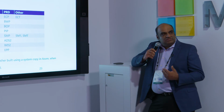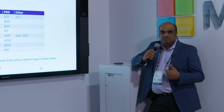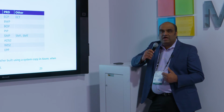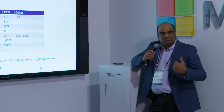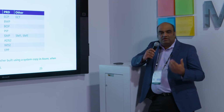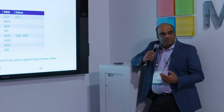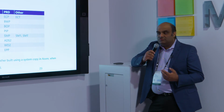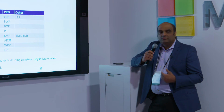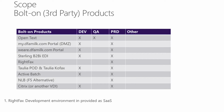And we used the same approach of starting with the dev landscape first, then moving to quality assurance, then to production. And now while we are in Azure, we are starting to do system copies to create the sandbox systems and the production support systems directly in Azure, because it's relatively simple. Storage allocation is simple, networking is simple, standing up compute is simple, to make those system copies and deliver to Lauren and his team relatively quickly, which was very difficult to do in the past. And this is the scope of the SAP products.